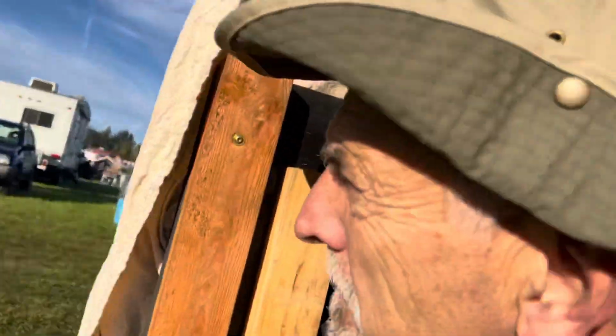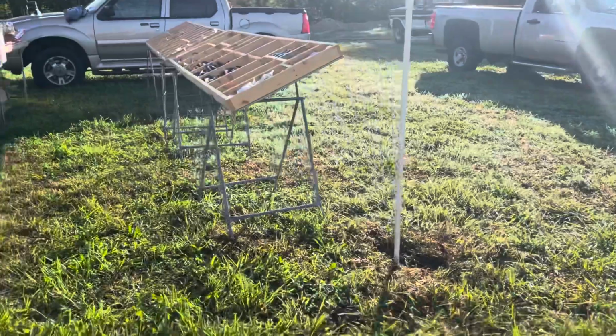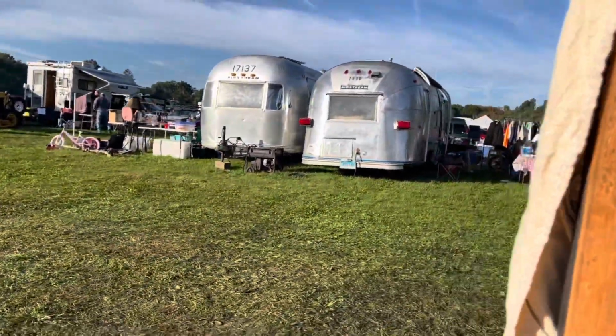My grandfather has a knack for this stuff too, believe it or not, even if he doesn't seem it. Morning. Good. There's some Airstream trailers. You don't see them every day.